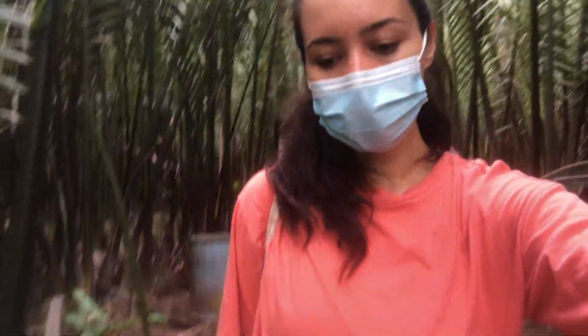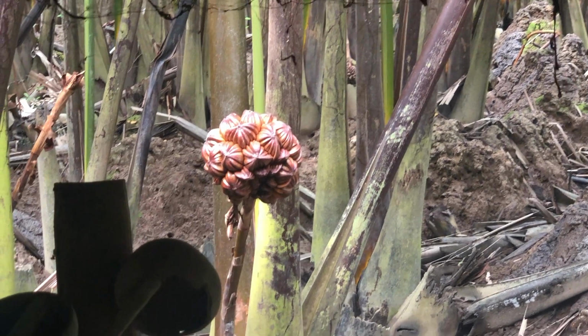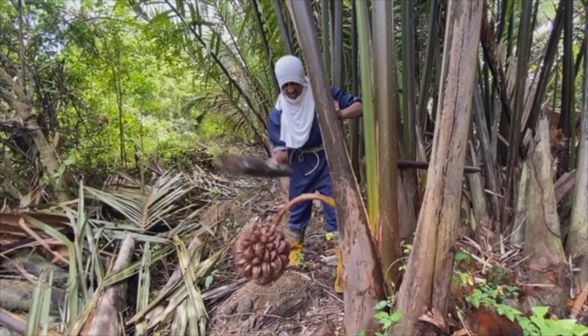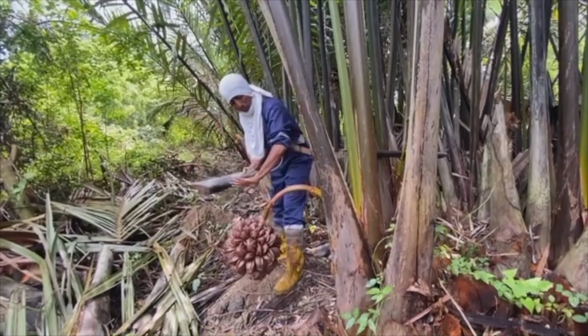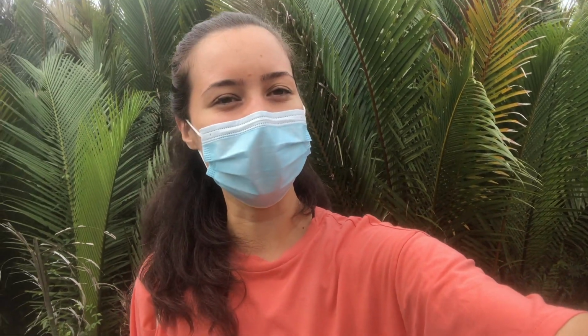So what they do, okay, I'm gonna multitask and walk on this at the same time. They look for the buah of the nipah tree. They'll knock the thick stem of the mature flowers to let the juice or the sap that's inside the stem flow upwards, and that sap is what they collect. And something like after 3 weeks, they cut it down at the stem.